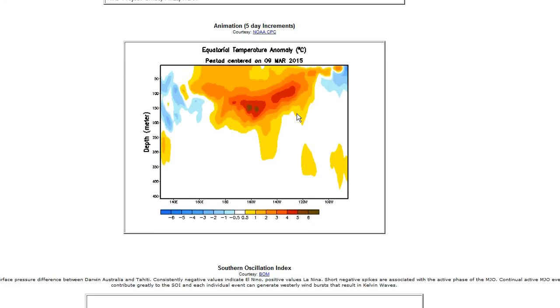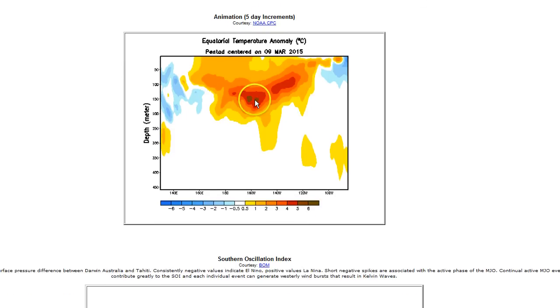Here's yet another model. It's a model. The other one was actual data. This is a model. This suggests 5-degree anomalies in the core here about south of Hawaii. Anyway, notice here's the cool water here.